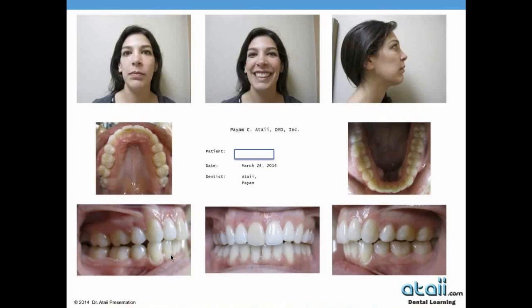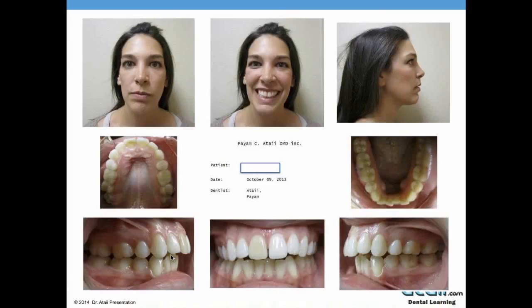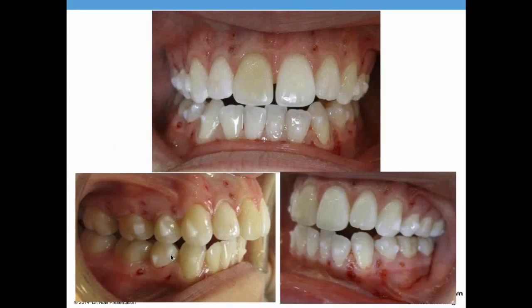Now remember, this case from when we started, let's go back, look at the dates. This was October, and here we are in March of 2014. So in less than 6 months, we were able to address that 12 millimeter of overjet and the open bite, and now we're going to start working on the occlusion. Now we're going to start working on landing the bite. And you can see her smile line in less than 6 months looks already better.